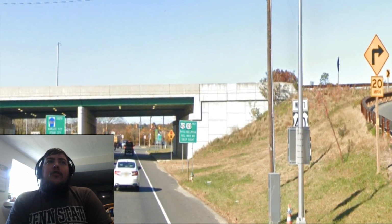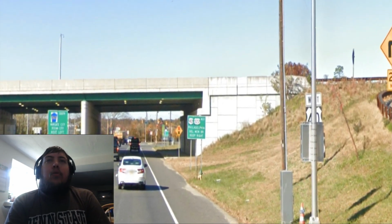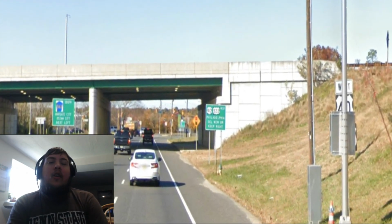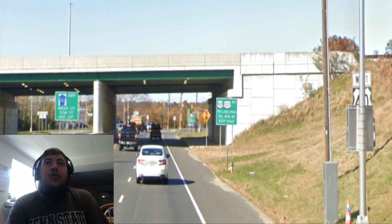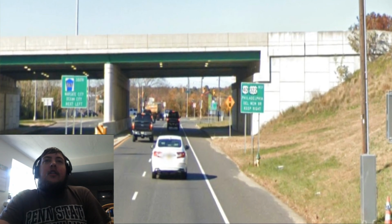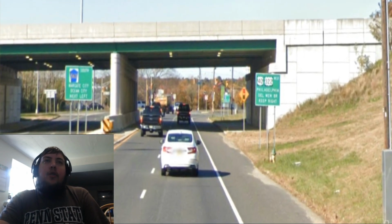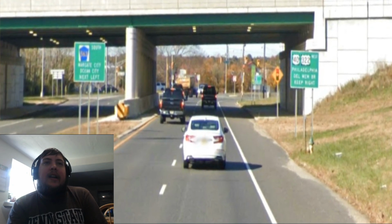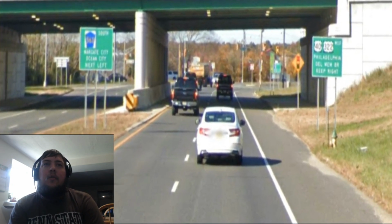Wow! New Jersey's actually going to do a good, proper control city on this route? Really? That almost sounds like it's too good to be true. Let's see if this holds up. Because yes, 322 should be signed for Philly, and 40 should be signed for Philly right now because it is concurrent with 322.